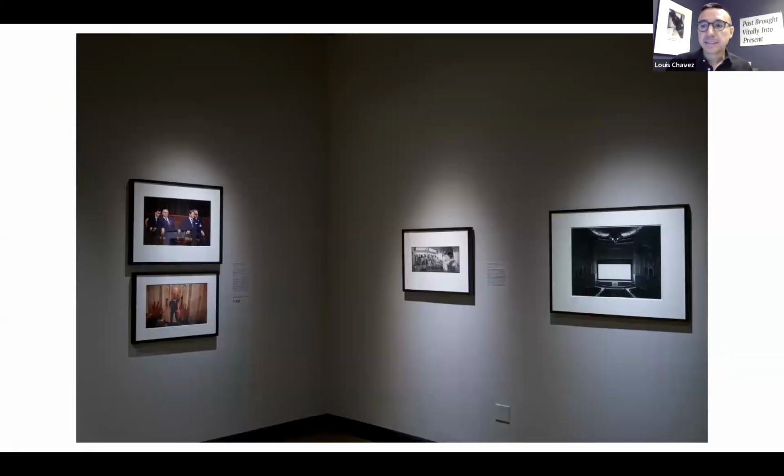In the next slide, we have the corner view, which is toward the end of the exhibition. We have on the left a couple of more photojournalistic works by artists working both 30 years ago and also as recently as 2021 during the January 6th insurrection at the US Capitol in Washington, D.C.